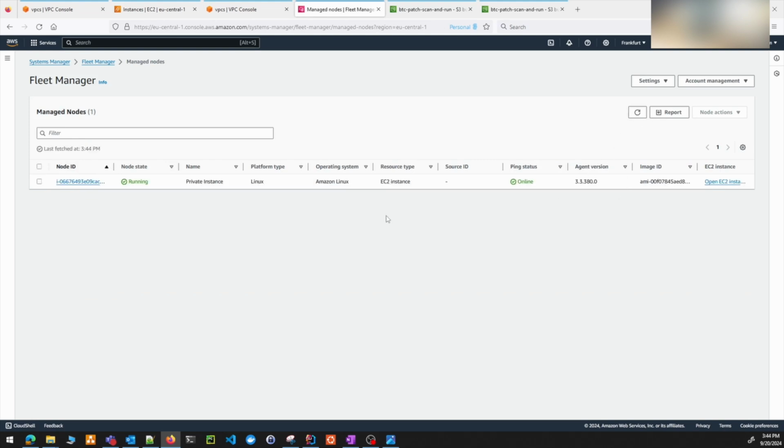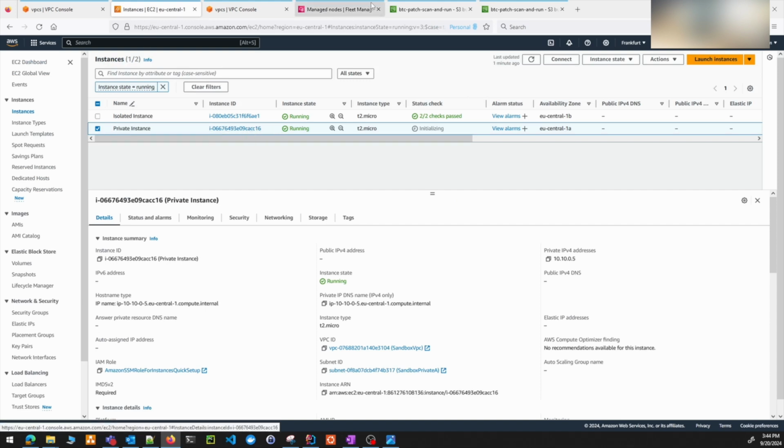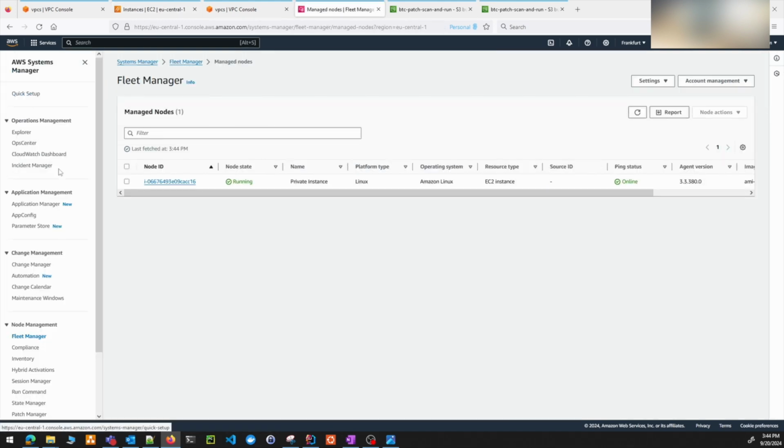So sometimes you don't need to restart your instances or reboot your instances, but sometimes you do. So now you see ACC16, my ACC16 instance came up in the managed nodes. Now again in the fleet manager, my node is showing up. What does it mean? That means Systems Manager can access my instance. Systems Manager can access the SSM agent inside the instance, communicate over it and gather the software inventory. You see the agent version is also showing, and the ping status is online. That means the SSM agent is online.